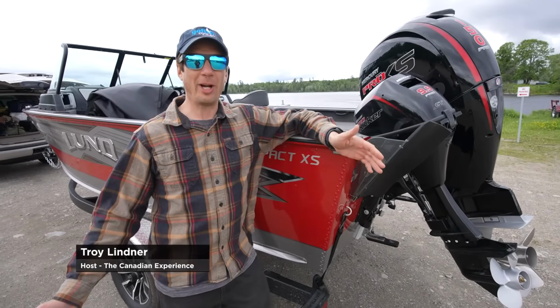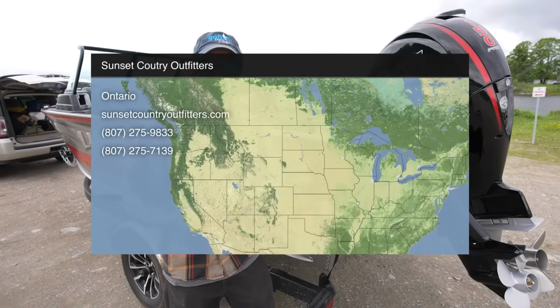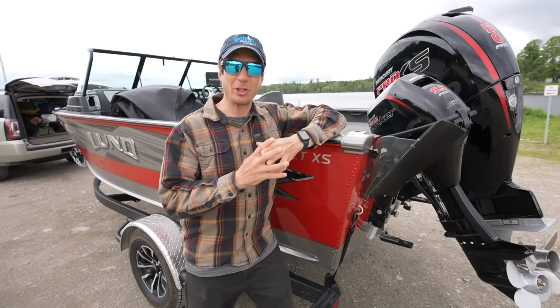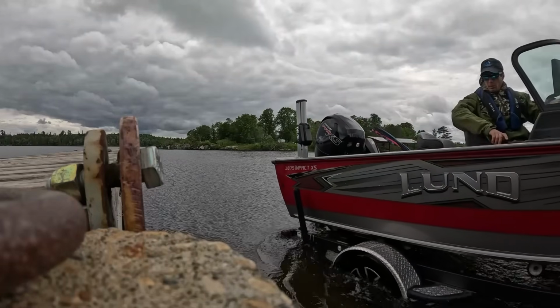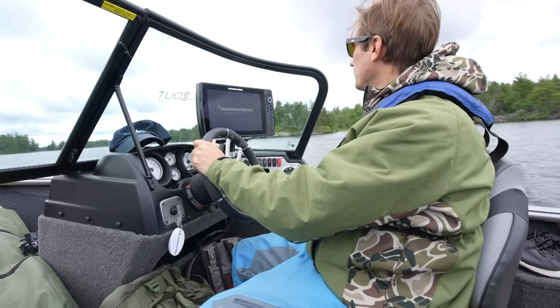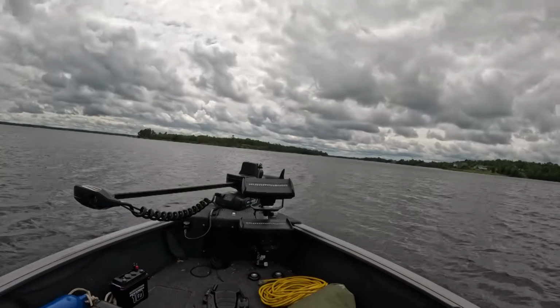Okay, so we just arrived here to Fort Francis. We're heading to Sunset Country Outfitters today. It's a little windy out, it's cloudy, but from what I've heard from owner Matt, the fish are biting, so hopefully we're going to be catching fish in just a couple of hours. So we're just going to load up the boat with our gear and then boat over to the island, unload the stuff, get checked in, and then get out fishing.